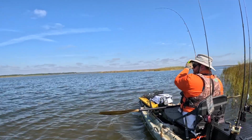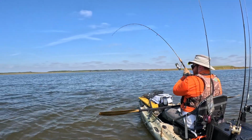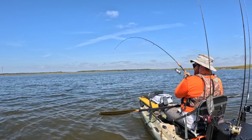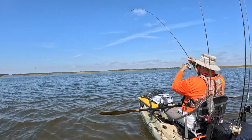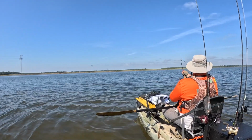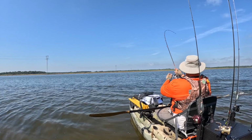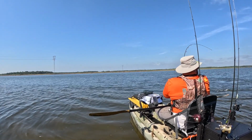Oh, this fish is starting to pull me out to sea. Goodness gracious. This guy needs to get tired pretty soon. I don't really want to go out in the middle of the river. Hey, is that bird going after my fish? What in the world? I think that bird was trying to get my fish.